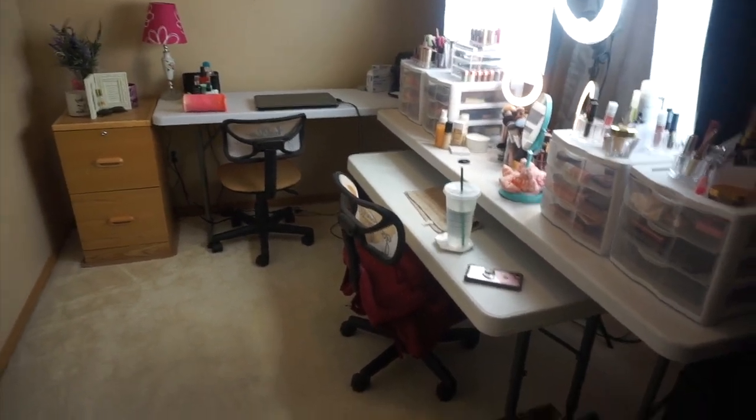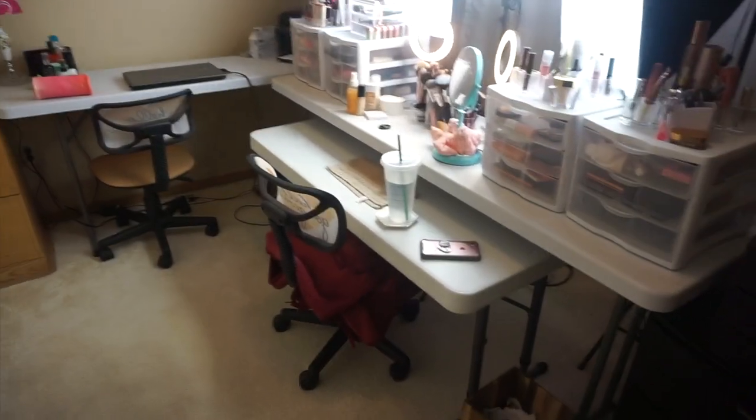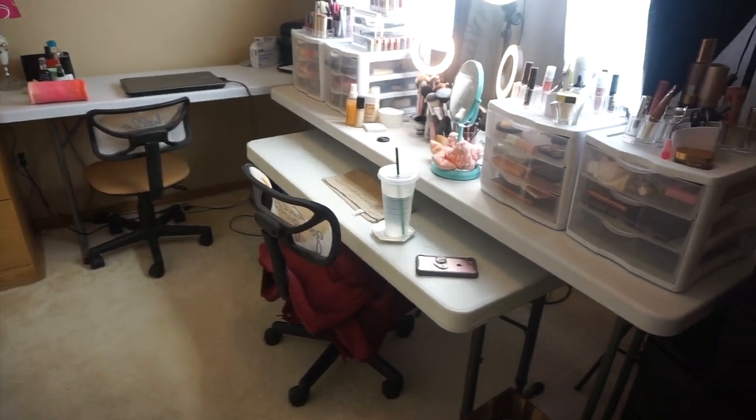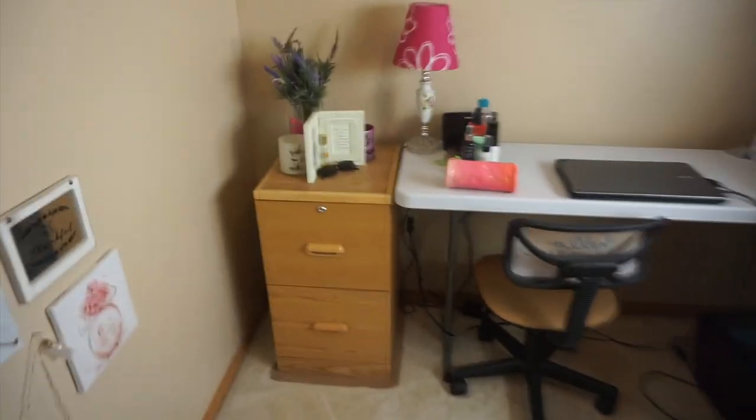So I'm going to stop rambling now and let's just get into the tour. Since this was impromptu, I did no cleaning before this. So bear with me if my countertops look a little dirty. But honestly, I feel like things are pretty fairly organized until we get to the closet. So let's just do a little walk around.